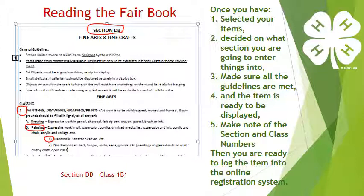I've circled the section, which is DB, under Fine Arts and Crafts. Think of us as doing the deer painting again. We're entering that in the fair. So we've decided it's going to go in Fine Arts and Crafts. If you look down below, it says class number. I have number 1 circled, so it's section DB class 1. But oh, lo and behold, there's a subsection there. So if you look further, you have a choice, is it a drawing or a painting? So now we have, it's going to be class 1B.